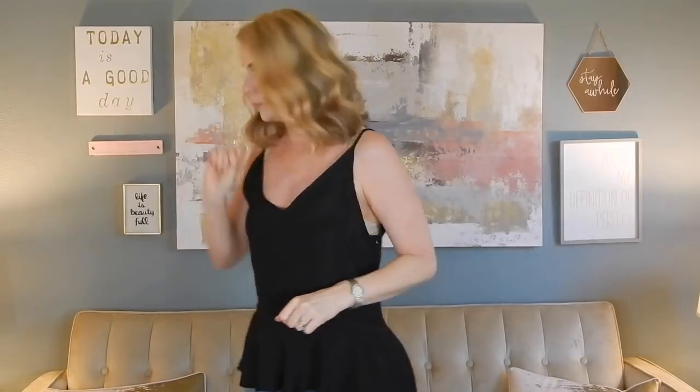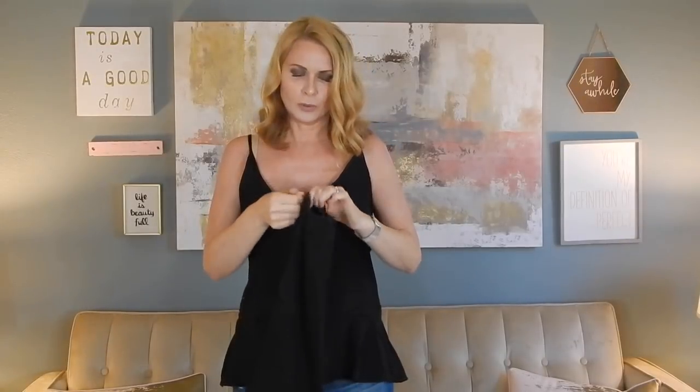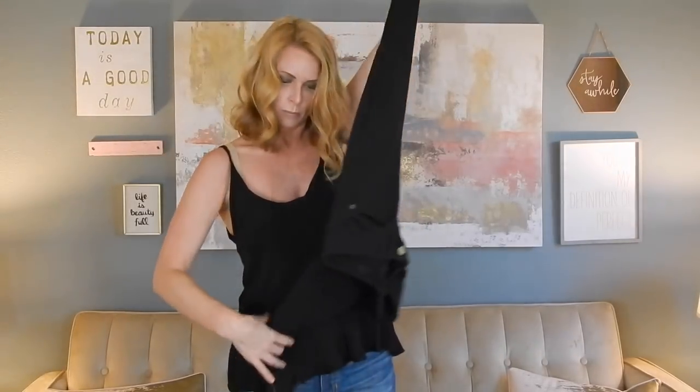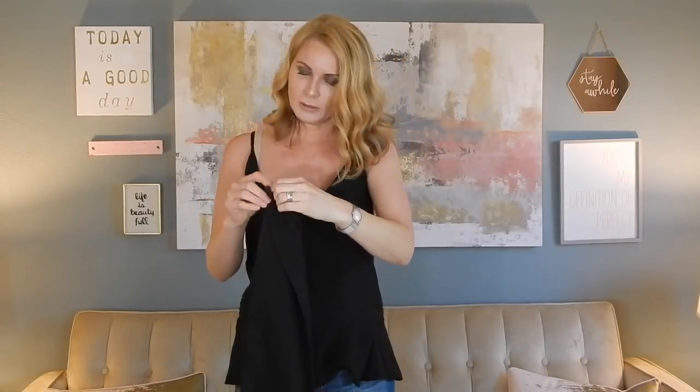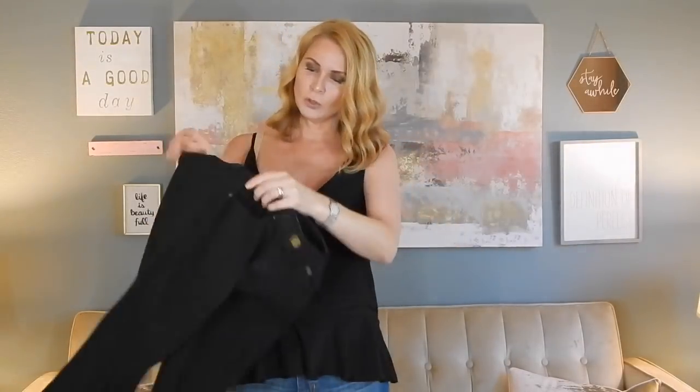So the gray one I'm going to try on with these black jeans. I always have to have jeans in my hauls. Are these zippers fake? I don't want them unzipped, but I like the option. One side unzips. Anyway, these came out to $12 after all the discounts. Let's put them on with this, and then I'll put the gray one on.